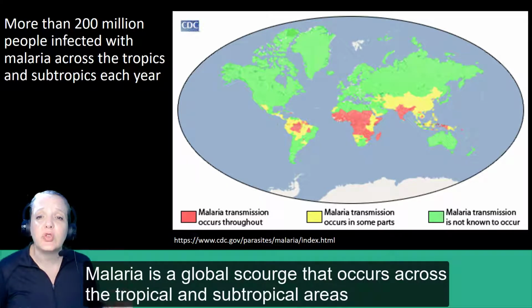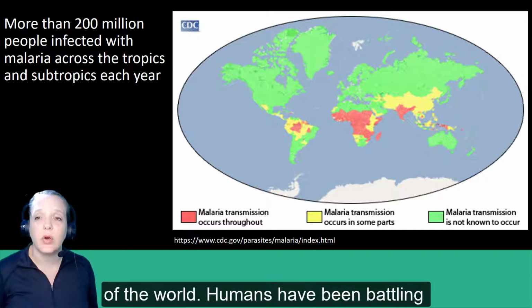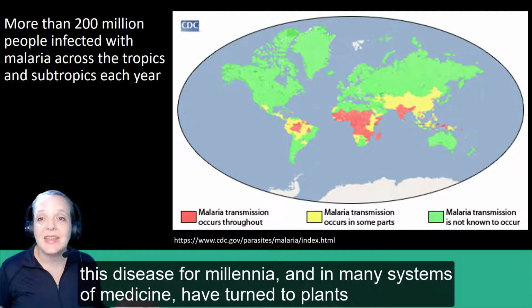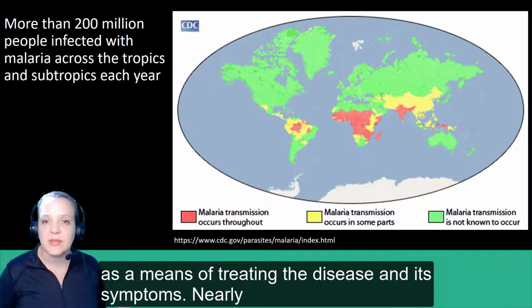Malaria is a global scourge that occurs across the tropical and subtropical areas of the world. Humans have been battling this disease for millennia, and in many systems of medicine, they've turned to plants as a means of treating the disease and its symptoms.